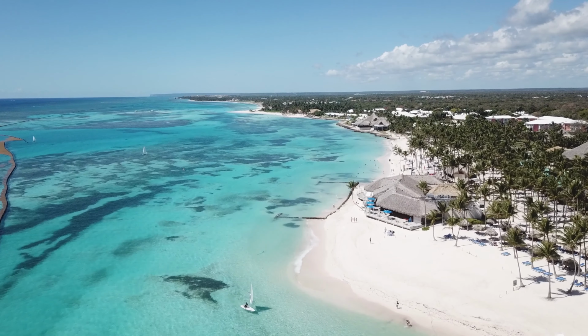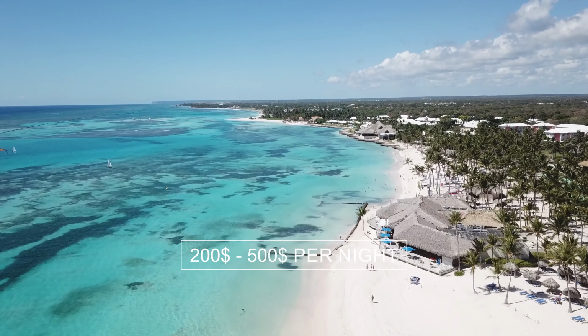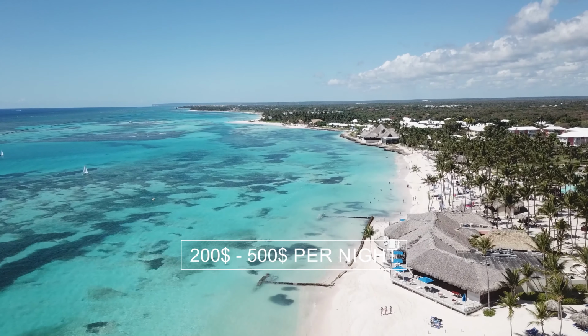The prices for Club Med Hotel vary depending on the season and package, but generally range from around $200 to $500 per person per night.